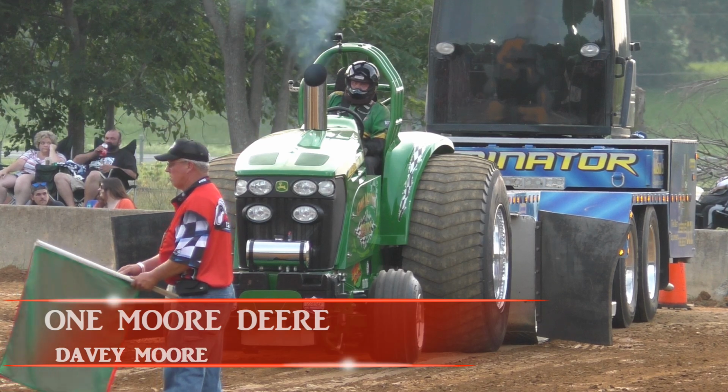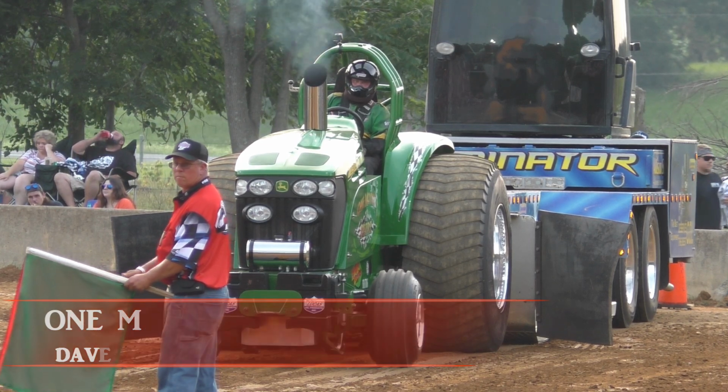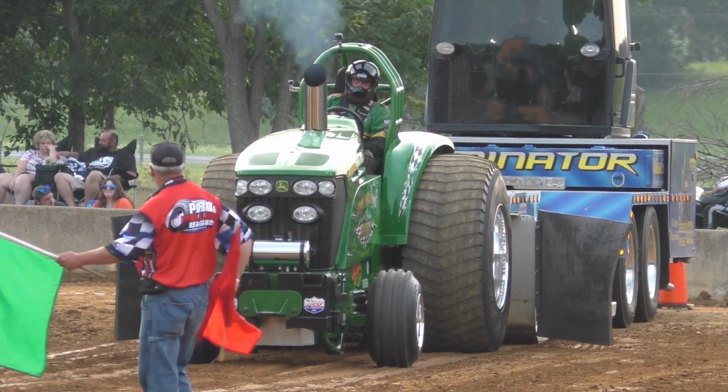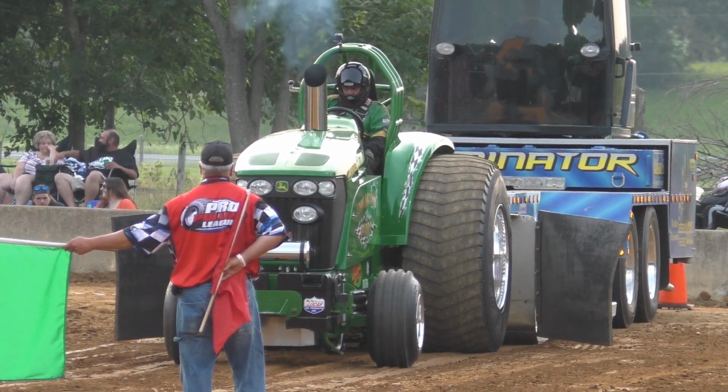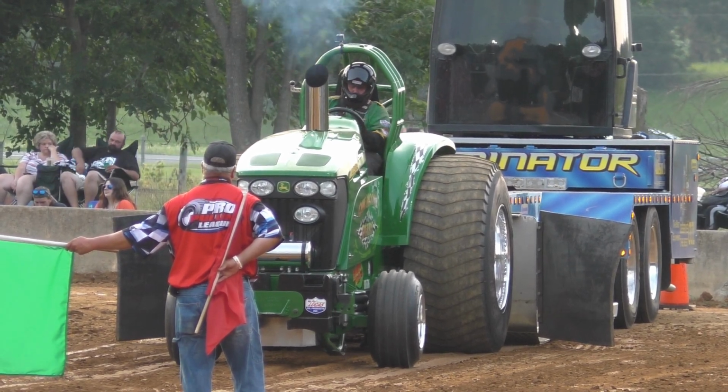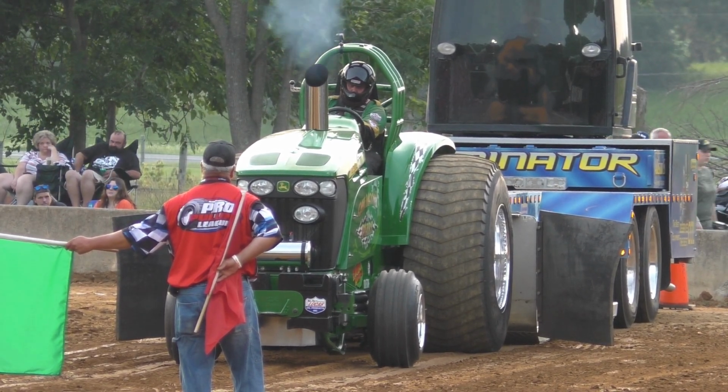He built it, he drives it. He wants to do a good job this time in front of the hometown crowd on the hometown track. So good luck to Davey Moore with One More Deer. This thing will give you goosebumps too. Wait till you hear the horsepower and the RPMs coming out of that pipe.